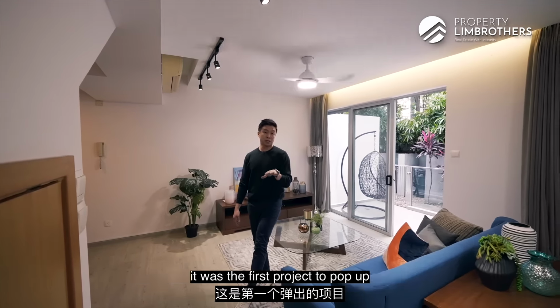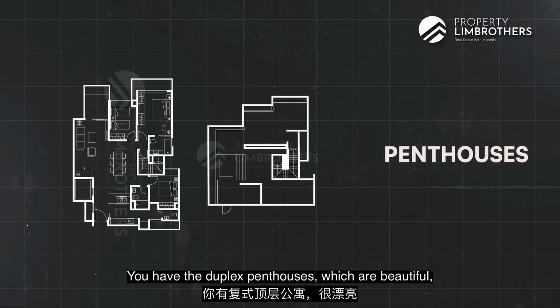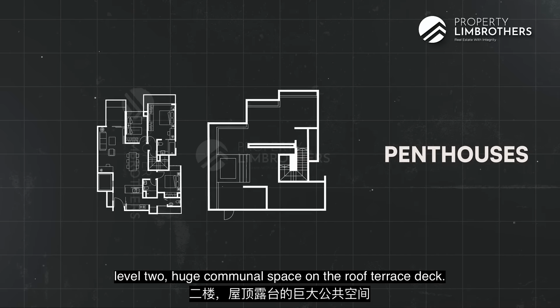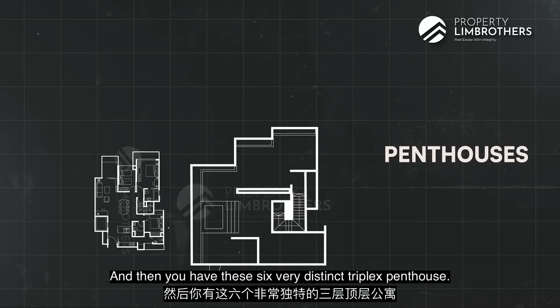This was completed in 2007, one of the big size developments here, 313 units. So it's a spread of 1-bedders to 3-bedders. And penthouses here, you have 2 different types. You have the duplex penthouses, which are beautiful, predominantly 3-bedder with all the living space on level 1, level 2, huge communal space on the roof terrace deck. And then you have this 6 very distinct triplex penthouse. If you love penthouses, this is definitely one of the very rare ones for you to own at a quantum below $2.9 million.